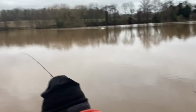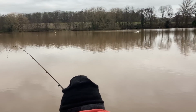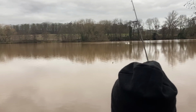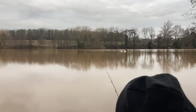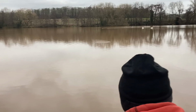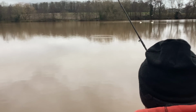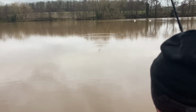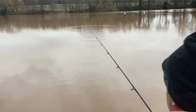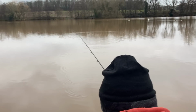Landing net's in. So let's see where you're chucking. It's a big chuck, to be fair. It looks a big chuck. Oh, plop. Beautiful chuck. That's on the money. Not happy with that. Oh, not happy. If you're going to leave it 3 minutes, you need to know you're on the money.